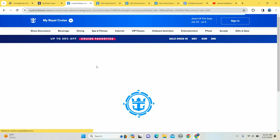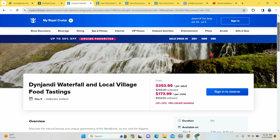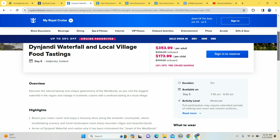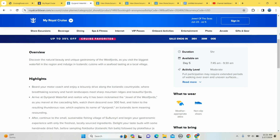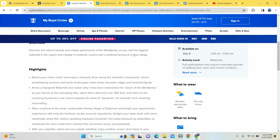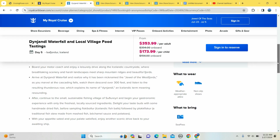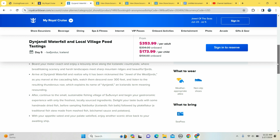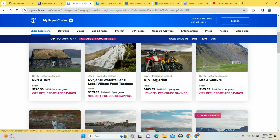How about some waterfall and a village food tasting? That's a combination. $353 for an adult, $173 for kids. You got one leaving at 7:45, one leaving at 9:30 in the morning, 5 hours long. And in short, you're going to see a waterfall and then some seafood tasting. Feel free to pause and read the highlights here. This is what you will see. So if you're thinking about getting this, making that $353 investment, make sure you're getting there. If you have limited mobility in a wheelchair, it is not recommended, as a moderate amount of walking is required.